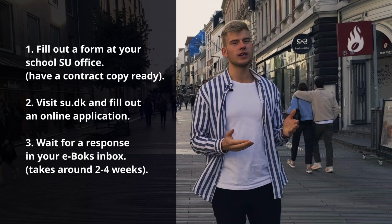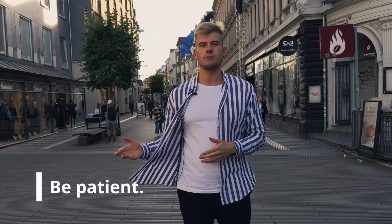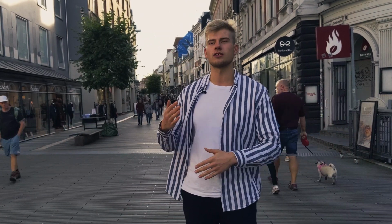It will take a couple of weeks, between 2 to 4, and you will get an approval notification to your e-Boks account. Please note that at the beginning of the semester, more students are submitting applications and it can take longer. So just remain patient and wait. The good thing about Denmark is that things may take longer, but they are very rarely lost. So sooner or later, you will get your response.